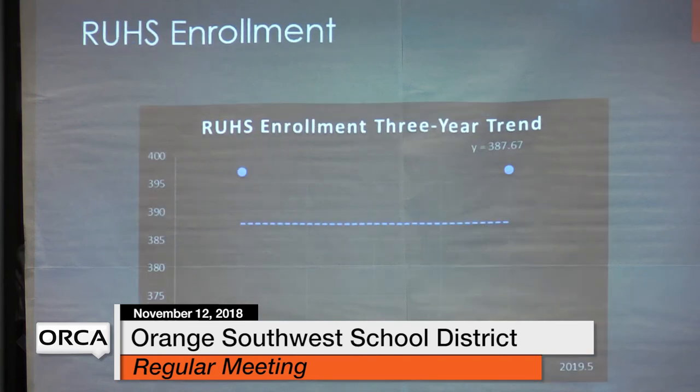RUHS, they had a big drop in 18. That may be potentially what you're referring to, but an equal gain the year after. So there is no slope on that. It means things are flat. They're back up to where they were. And so that's interesting with the sending two new buses that we haven't rebounded a little further, I would say.